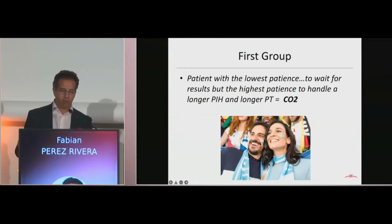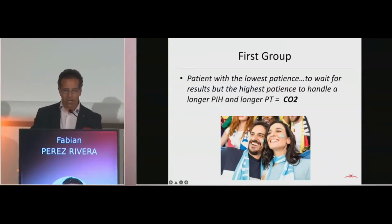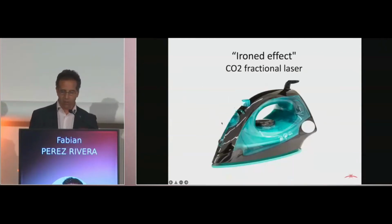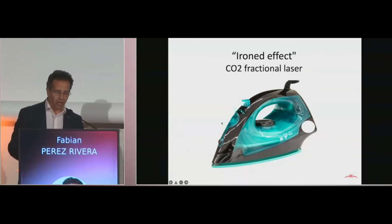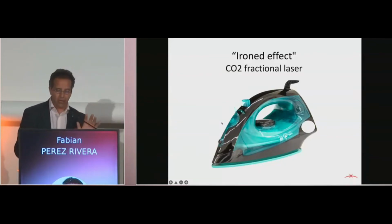My first group: patients with the lowest patience to wait for results, but the highest patience to handle a longer PIH and longer post-treatment recovery time. Patients who look for results. Well, I offer that, the iron effect. For sure, if I have a CO2, I can erase wrinkles, I can erase some kinds of sequelae, scar sequelae, and some kinds of skin lesions.